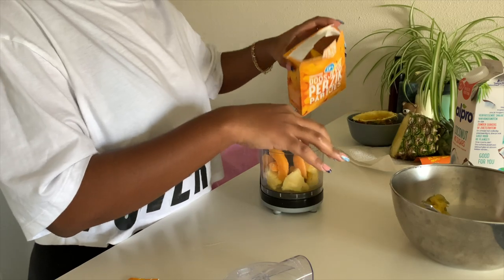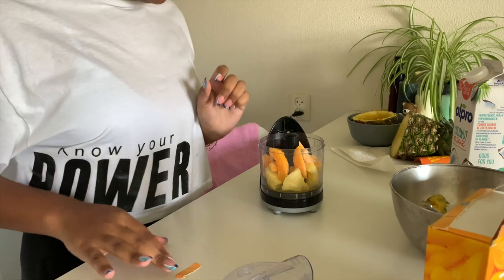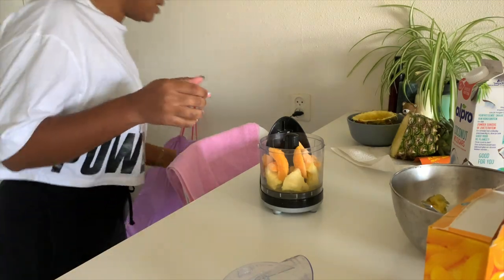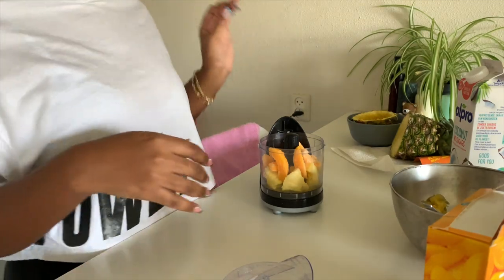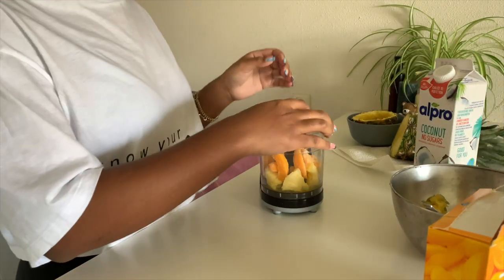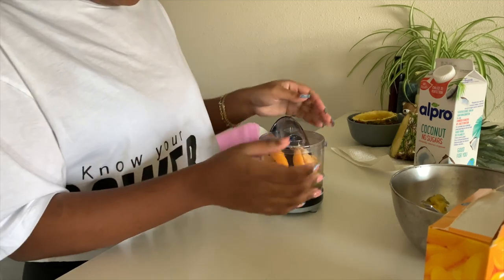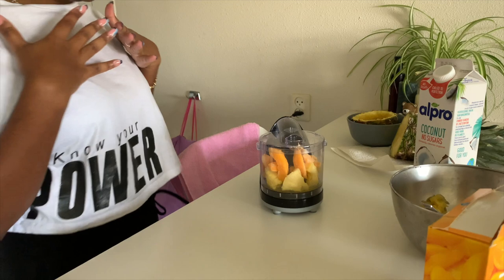Okay. I think that this is enough. Remember, it's a smoothie bowl, so it has to be a little bit thick in consistency. So before I put in my coconut milk, I'm going to chop it up and you will see what we're going to work with. Are you ready? I'm so ready. Okay.